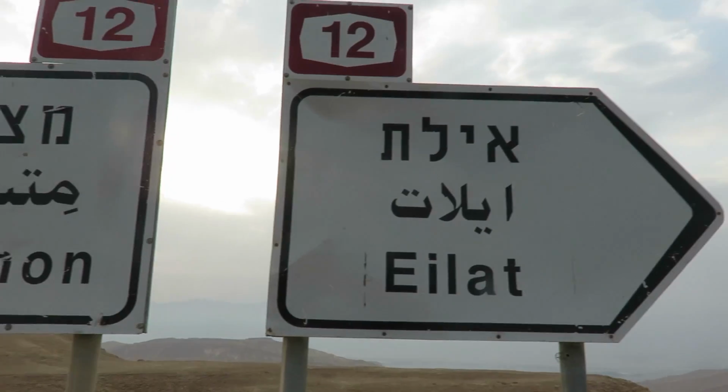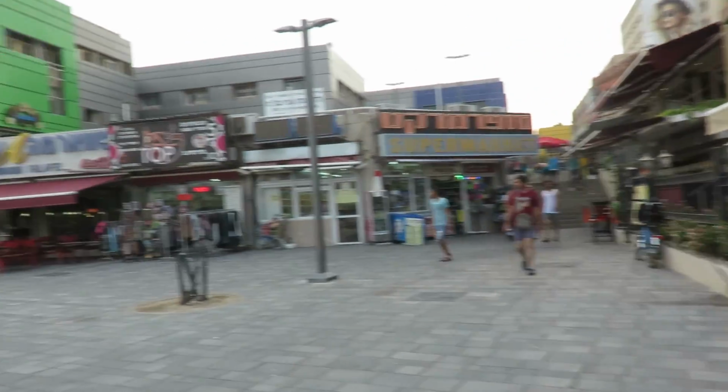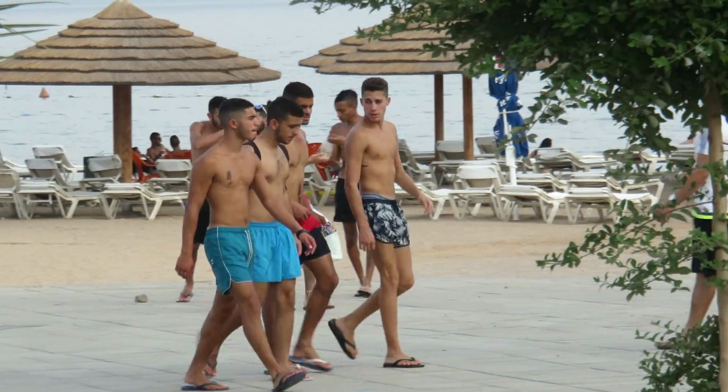And going more south than that, you have the beautiful southernmost point of Israel, the city of Eilat. And you can see Egypt to your right and Jordan to your left. It is a beautiful, absolutely amazing place. It's kind of regarded as the Vegas of Israel, even though I wouldn't really call it that because I've been to Vegas and it's not like Vegas at all. But it's kind of a place where Israelis go to vacation and party.